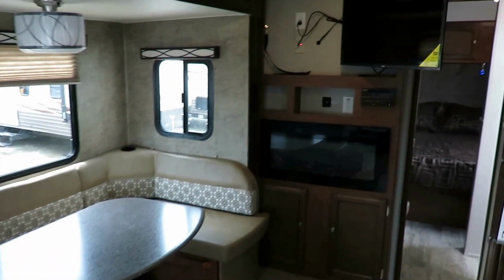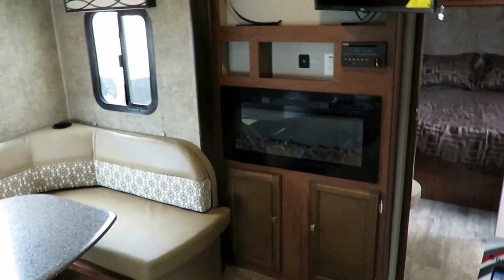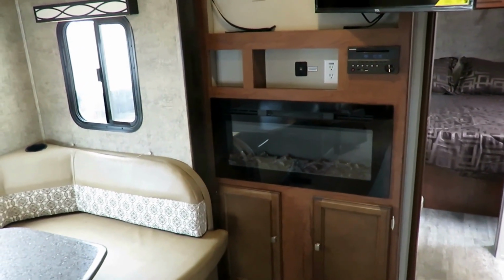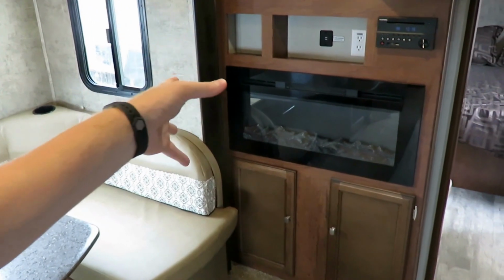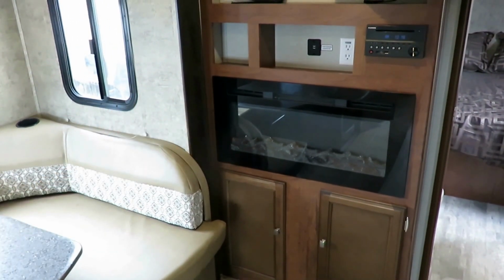Premier package grants us the fireplace over here. Now, we say fireplace, and I don't often explain this the way I should. This is an electric space heater. We dress it up like a fireplace in the RV business so that it has a little more organic look and feel to it. Now, you can use this for heat, so you don't have to burn up your propane. That's what's cool. Why burn up your propane when you already paid for the electricity? Pow! It solves that problem.